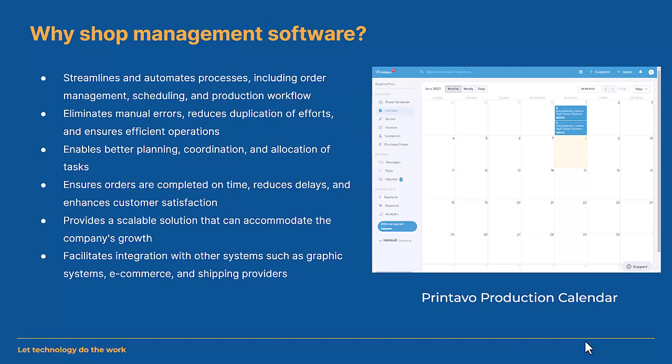And also facilitates integration with other systems such as graphic system, e-commerce, and shipping providers. And let's not sell short the convenience of having integrated shipping into your workflow. That's a wonderful thing to have. And also e-commerce. There is that basic Printavo Merch, a basic e-commerce platform within Printavo. It's not anywhere near the sophistication of, say, an InkSoft, but it really is great having that simple web form where we can just post basically an online order form. Customer goes in, picks out product, checks out. It's awesome.